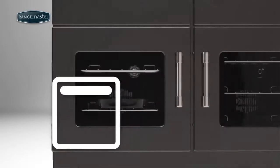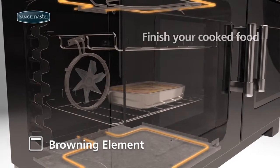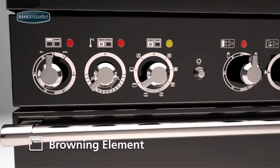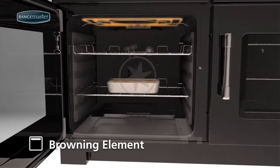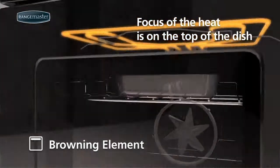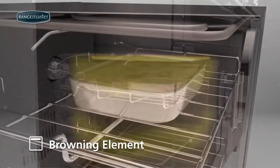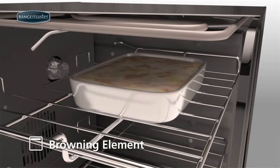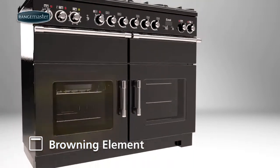Browning is a versatile function which can be used to finish many dishes to perfection. To finish your cooked food, simply choose the browning option. It can create a fantastic finish to a lasagna, for instance. The browning function works by heating the top element only, ensuring the focus of the heat is on the top of the dish. This is all achieved without having to open the oven door or having to use a separate grill. The result is that dishes such as lasagna, cauliflower cheese, or a tray of bruschetta are browned to perfection.